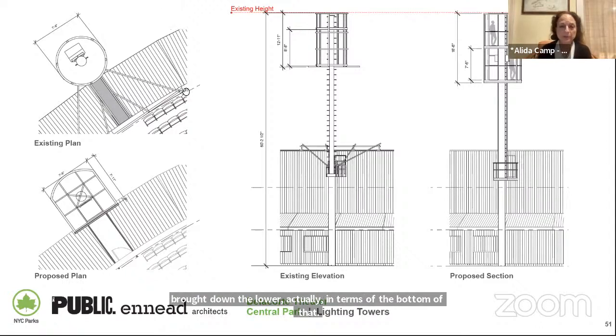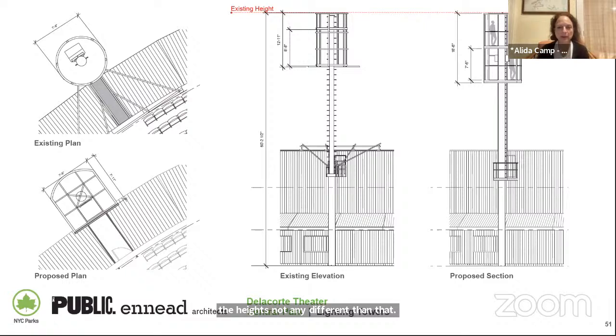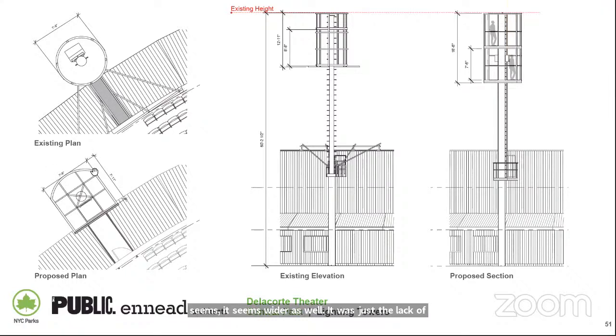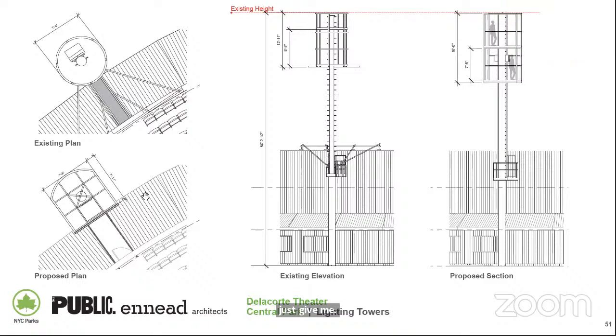No, I'm sorry for interrupting you. I could see the height's not any different. The overall length is, it just comes down lower. Correct. It seems wider as well. It was just the lack of the measurements that make me more curious, I suppose.